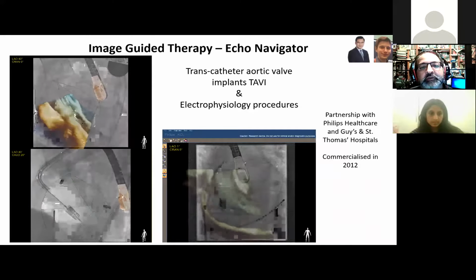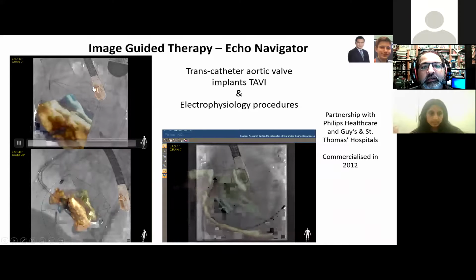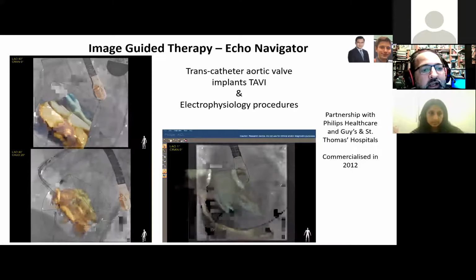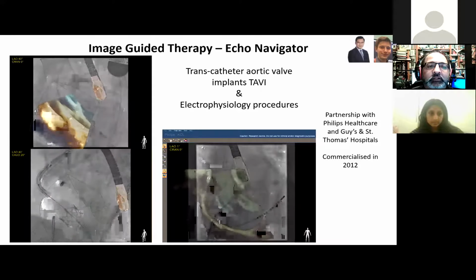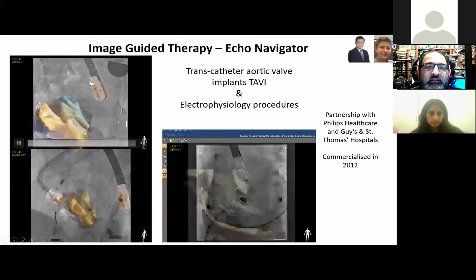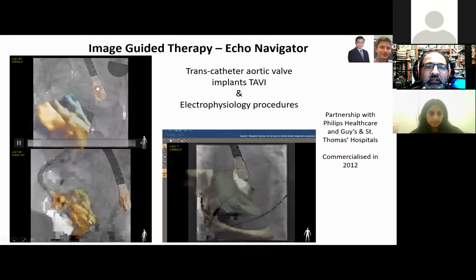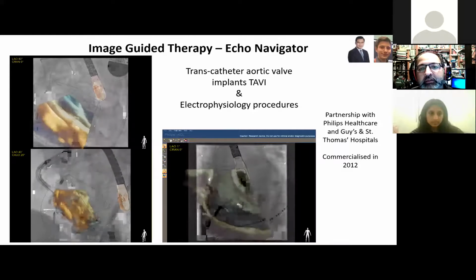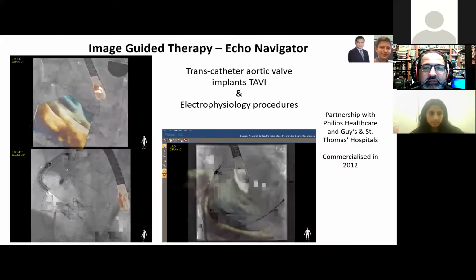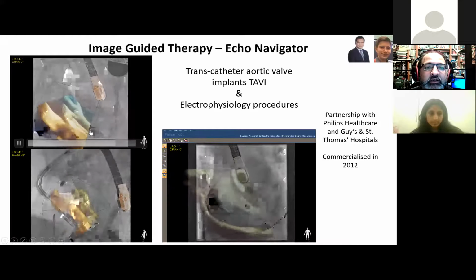Normally when you do this procedure, you need to use two types of imaging. You need to use X-ray imaging, which is the gray stuff here, and you need to use the ultrasound image. They're on separate screens, and they're not aligned. What we did was develop a technology to track the position of this ultrasound probe, and that's what you see here. This little overlay is a model of the head of this probe, and we are figuring out where that probe is in three-dimensional space. So it's 6 degrees of freedom. Once we know where it is, we can project the ultrasound images on top.